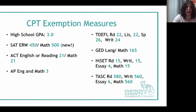The next one is the SAT. And we recently lowered the scores. So, we now accept the 450 for the evidence-based reading and writing and a 500 for the math. The ACT, if you have a 21 in either English, reading, or math, we'll accept those scores for exemption. AP not only exempts you from taking the placement test, you may be eligible for transfer credit. So that's definitely a second perk to taking the advanced placement exam in high school.